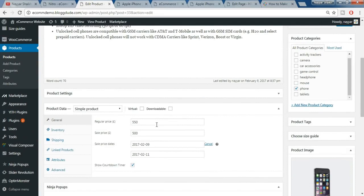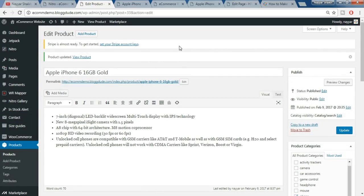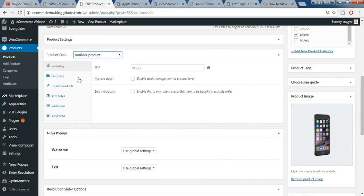Now let me show you how to insert a variable product. Variable product is a different kind of product. Suppose you're selling an iPhone and you have three different versions, 16 GB, 32 GB, 64 GB. That is a variable product. Or if you have different colors, for example gold, gray, white, these are different variables. So let's see how to do that. Come back to the product page, scroll down, and instead of simple product, now select variable product.